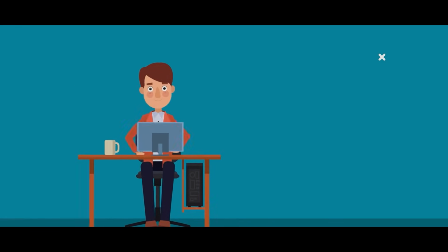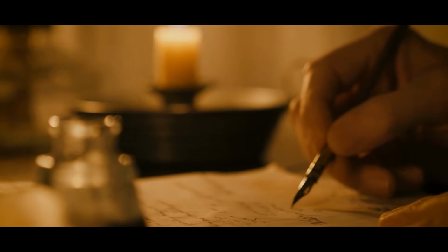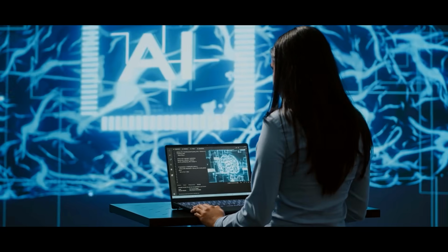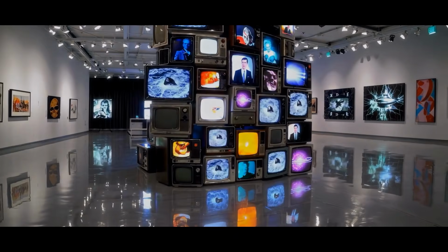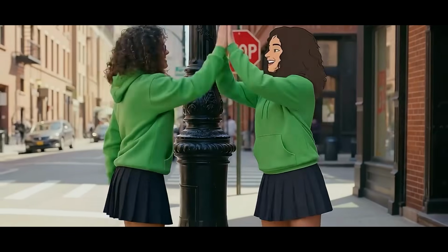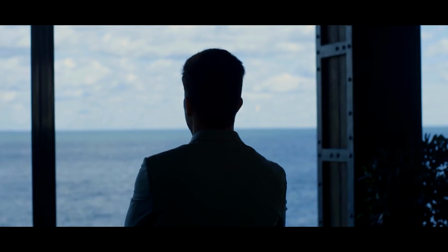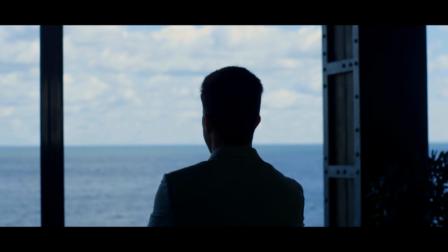Imagine future versions of Flux that create full scenes, animations, or even short films. Imagine tools that help creators plan stories, build characters, and visualize entire worlds. Flux could spark a new generation of independent creators. It could push other AI companies to innovate faster, and it could reshape how art, media, and design are produced. If this is just the first wave, the future versions of Flux could be industry-changing. Flux proves that the future of creative AI is wide open and full of possibilities.